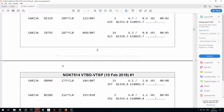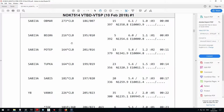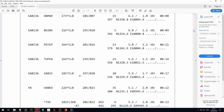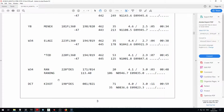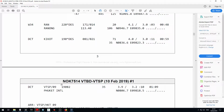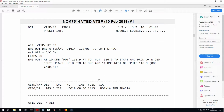And then we fly the SABIS departure. It should have been a 3 Alpha, but I think it is already now some other designator, so don't look at that too much. Or it is the actual departure procedure, but it's not implemented in the Navigraph files for PMDG or whatever. So Yankee 8 then via Mainex to Ranong, VOR 113.4, and then direct to Kikot for the runway 09 at Phuket. The weather at Phuket is nice, of course, I would almost say. Temperature 25, no anti-ice is needed, flaps 30 landing, and in case of an engine failure, this is the procedure which we have to follow.